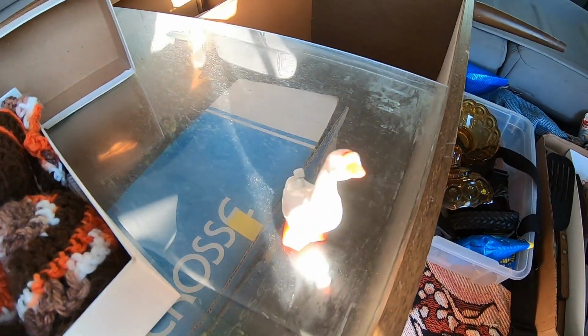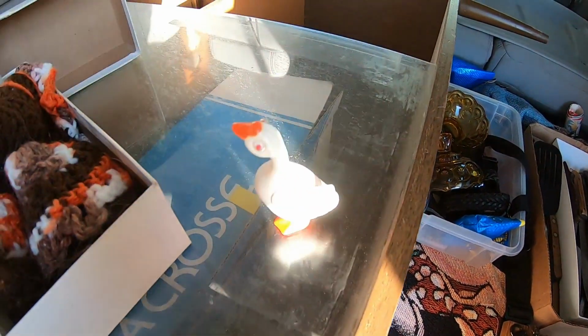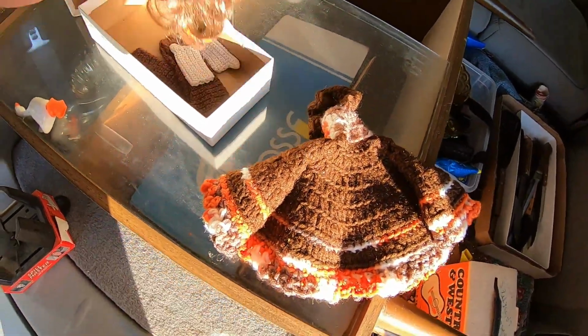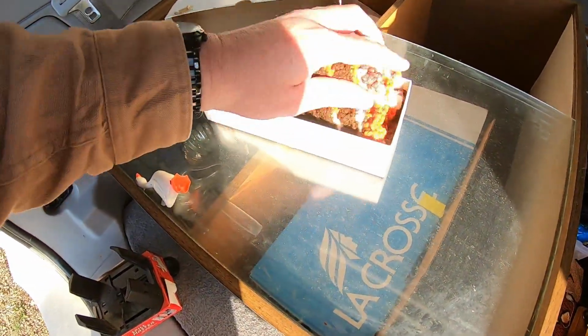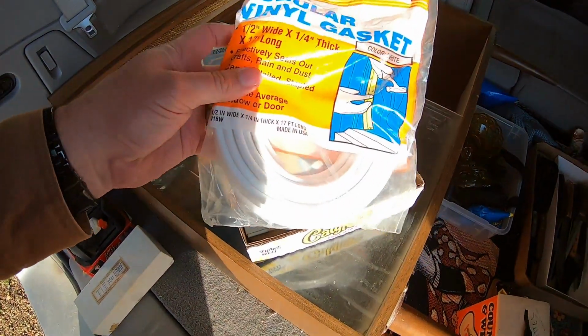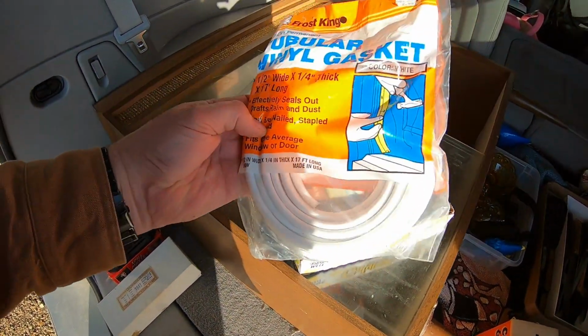That makes me so happy. This makes it all worthwhile. I don't know what this is for. I actually bought this flat because we need this for our basement door.